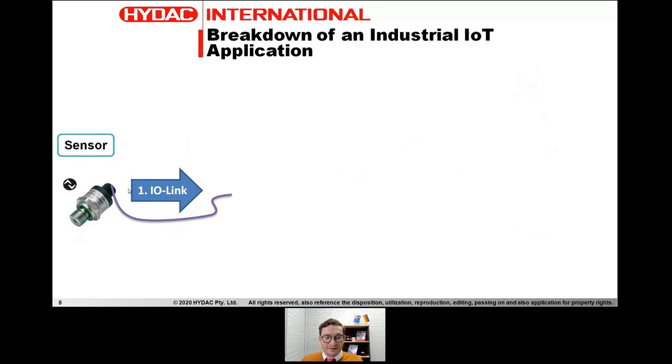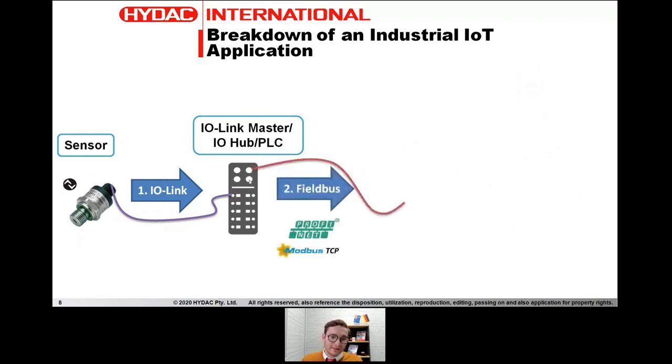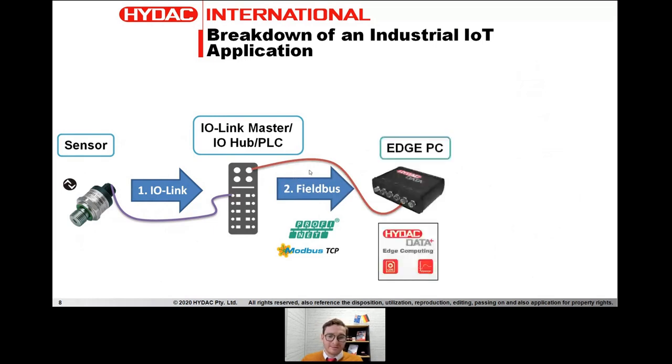So we have a sensor, and this particular sensor is IO-Link. We're going IO-Link to an IO-Link hub or a master or an IO hub, for example. And this could be just an IO module that's collecting sensors. And then we're going via field bus to an edge PC. And in this particular case, we don't need to have an HPC. This could be your PLC already that's existing on your plant or your machine.